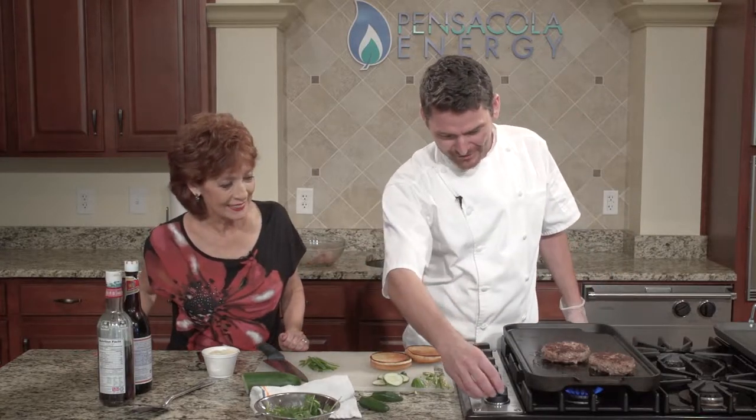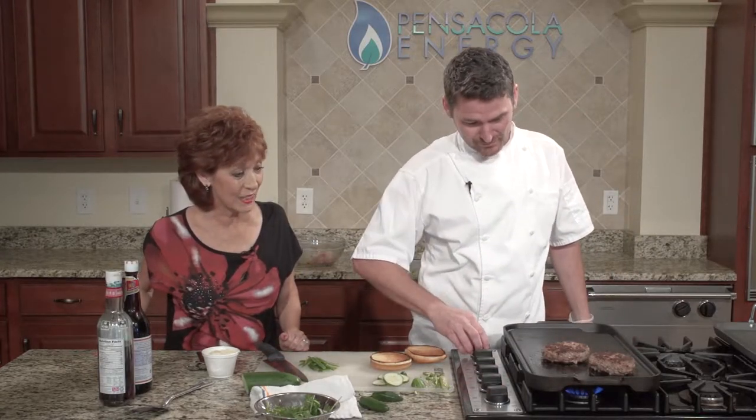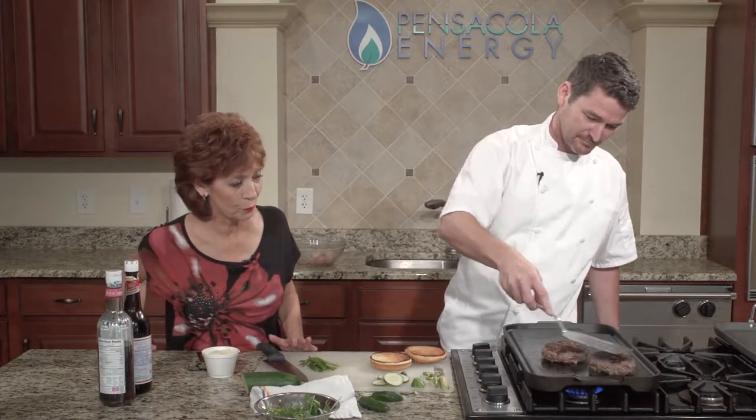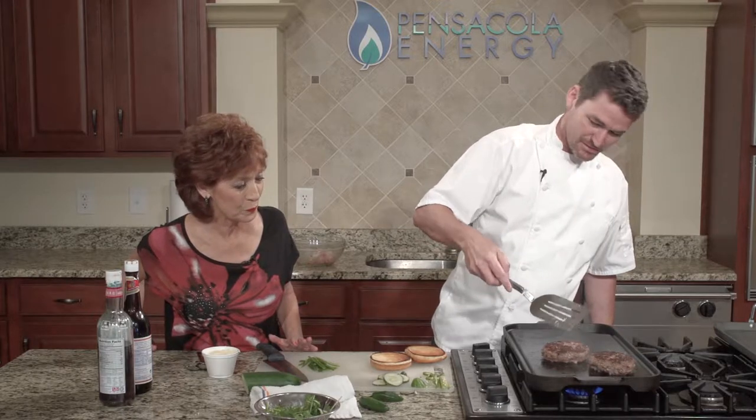Oh, look at that. There we go. Are we ready to put this together? We are just about ready to put this together. That's a great thing about a hot gas stove. It'll do the cooking. We are just about there.